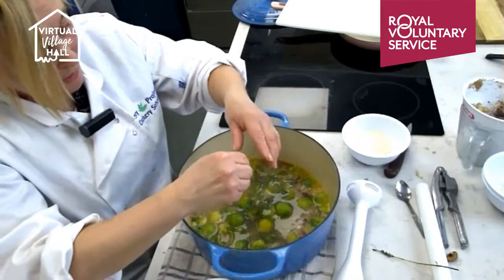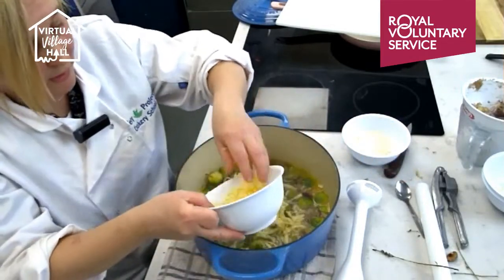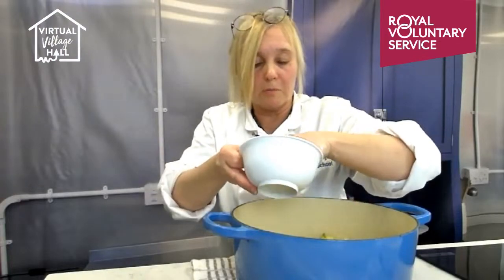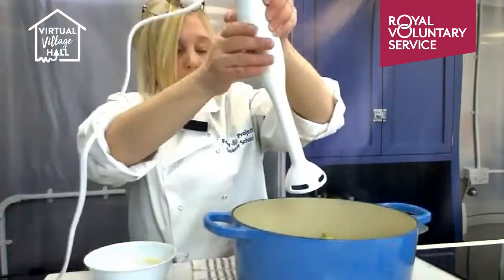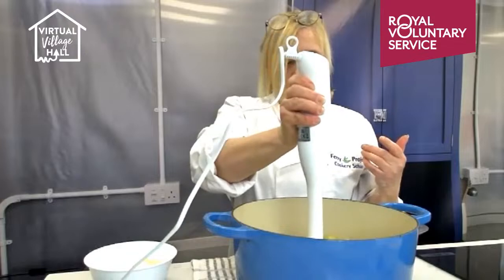Right, so some thyme in, and some cheddar, because after all it is sprout and cheddar soup. Saving a little tiny bit just for my garnish on the top at the end. And then we're going to blitz it. So just be careful at this stage that it doesn't flick up in your face.